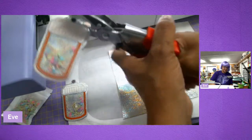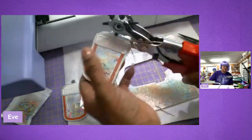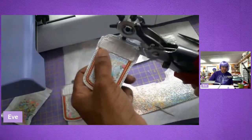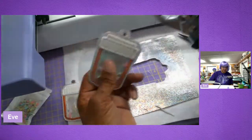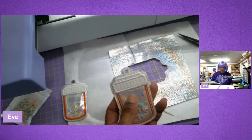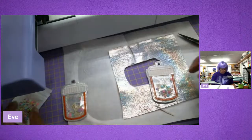Usually, hold on. It'll click. And then once it clicks, I kind of just do this number right here to make sure that it cuts all the way through in a nice clean circle. You can also get what's called a crop-a-dile. A crop-a-dile, from what I understand, will do the same thing.